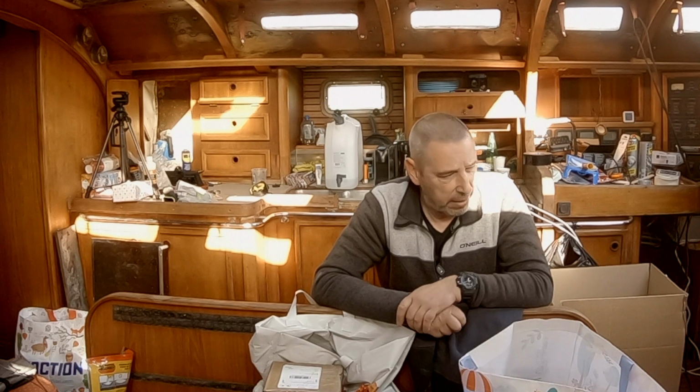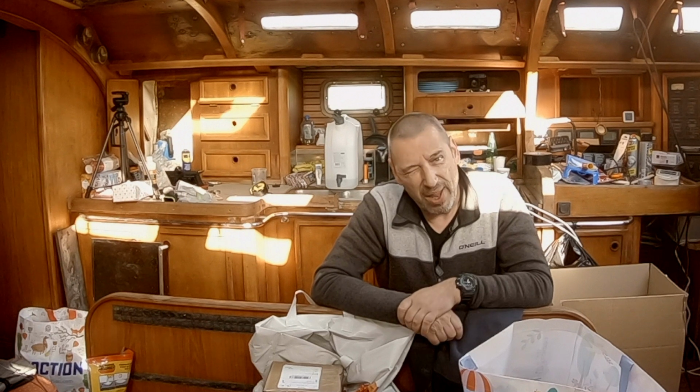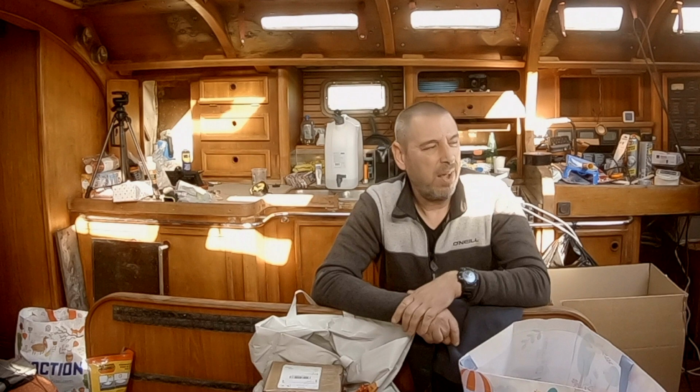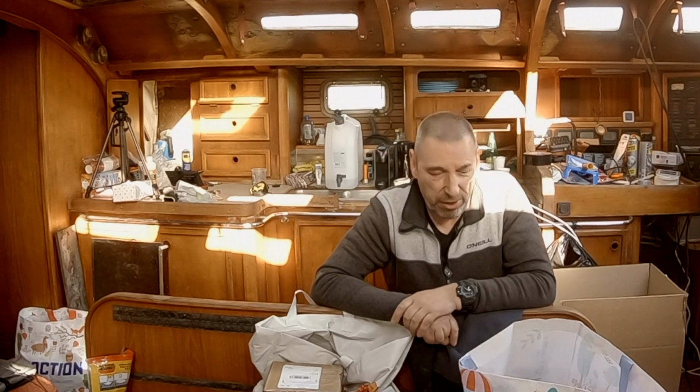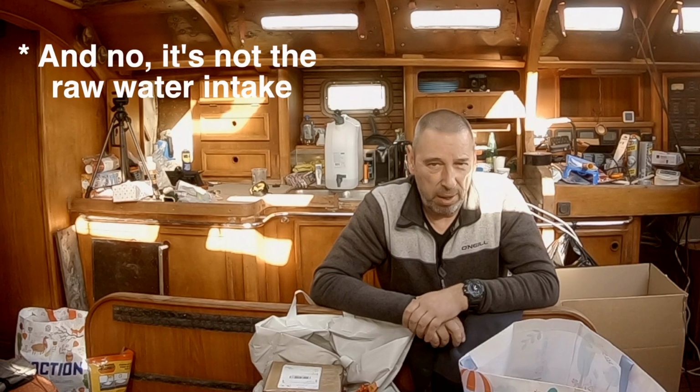Another issue is that I can still not find out why there is a second seacock below the engine. I'm sure I've mentioned it before, but I still cannot find out what that was used for.